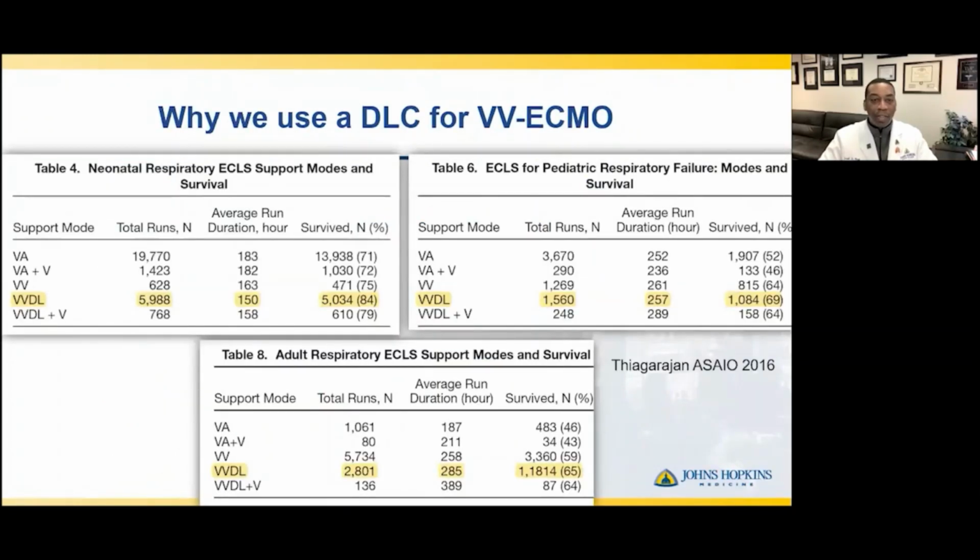From the ELSO registry in 2016, this report actually highlights some advantages of dual lumen cannulation for VV ECMO that many people aren't aware has been previously published. We are all accustomed to the data that cardiogenic shock ECMO tends to have worse outcomes than respiratory failure ECMO. But how many of us remember or recall that dual lumen cannulation has been shown to have increased survival outcomes over more traditional veno-venous strategies?